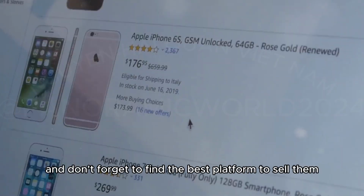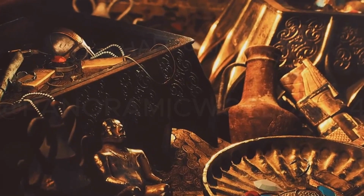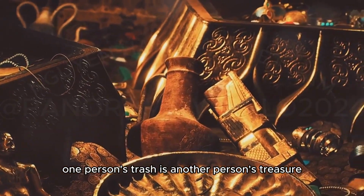And don't forget to find the best platform to sell them. Remember, one person's trash is another person's treasure.